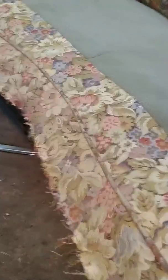Listen, I just wanted to show you a little something here. This is one that was totally done wrong, I don't know how many years ago. This fabric could have been the 70s, 80s, who knows. Now this is the big reveal, okay?